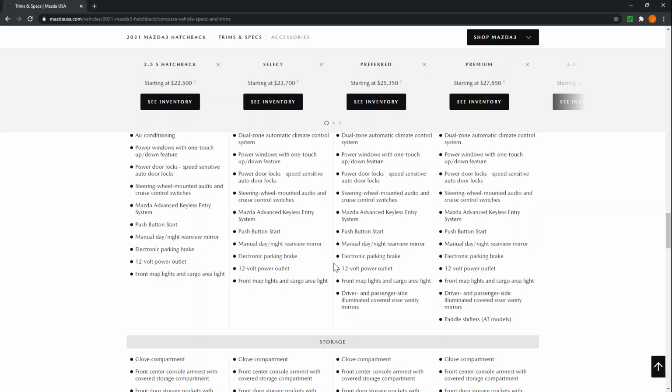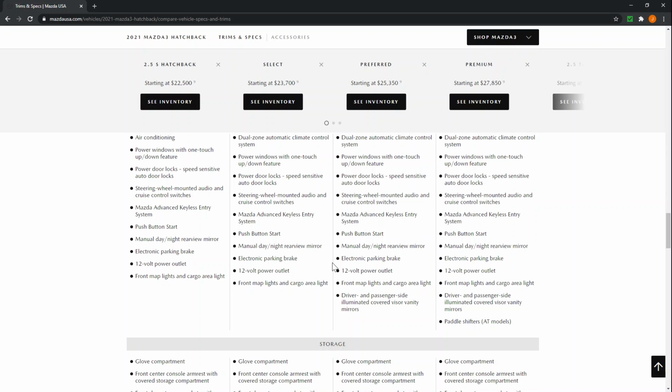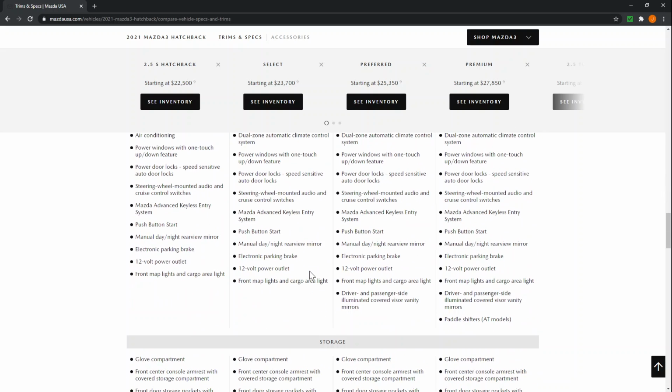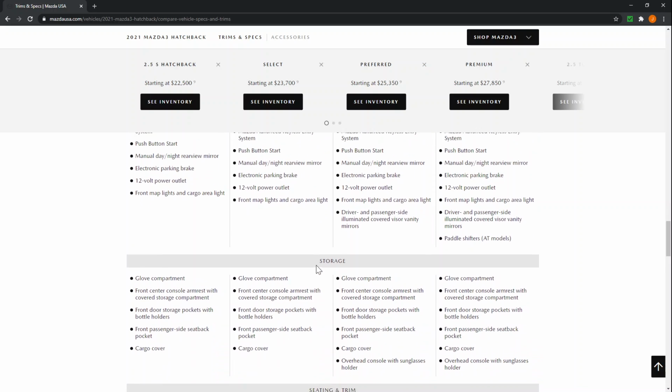You're still getting the Apple CarPlay. You're still getting the 18-inch wheels. You still have a pretty good color selection there. You still have the keyless entry system. So you can see here, still a lot of features. Regardless of trim level, they're offering you a lot here.